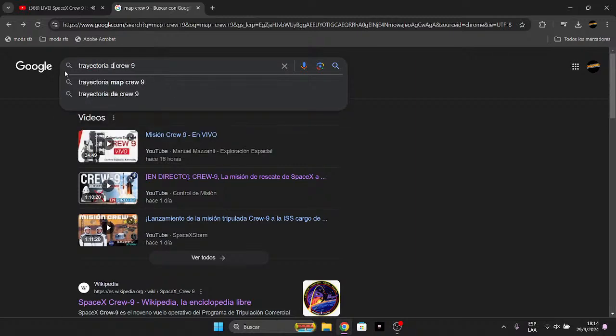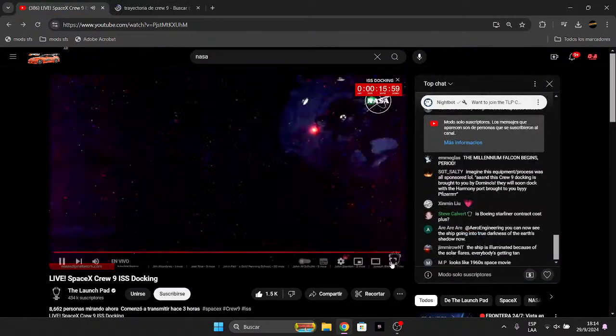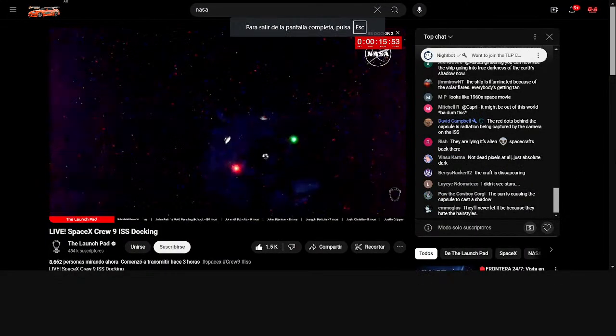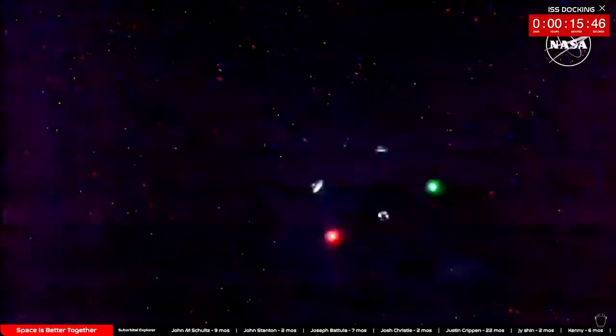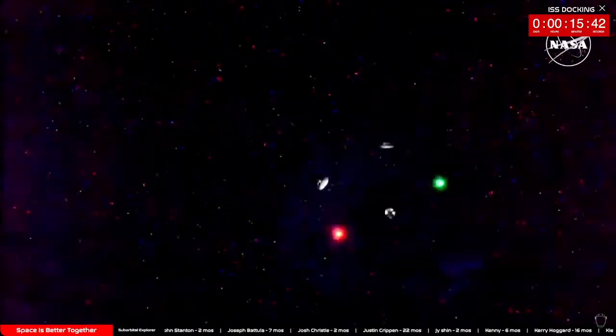We also have 2 Progress resupply spacecraft. Those are also from Roscosmos, Progress 88 and 89. Those are resupply spacecraft. They come up with food, fuel, any materials or hardware for the crew living and working aboard. And then we also have Northrop Grumman's Cygnus 21, so their 21st flight to the International Space Station. That's another resupply spacecraft bringing up cargo and hardware.